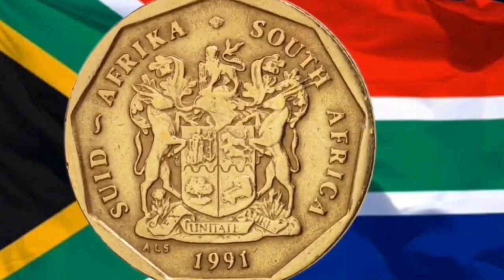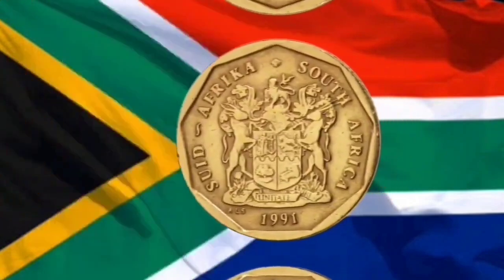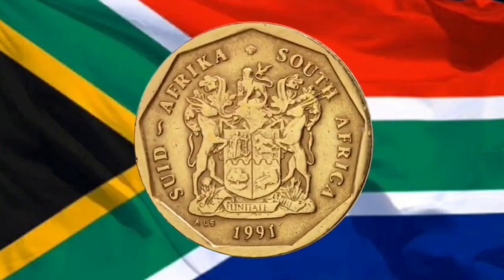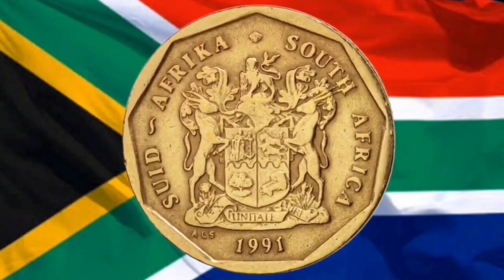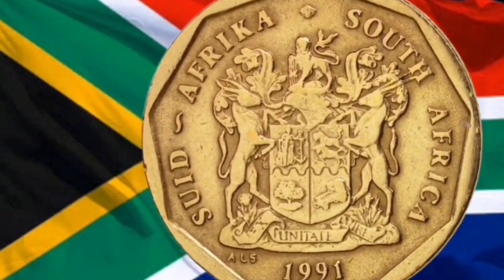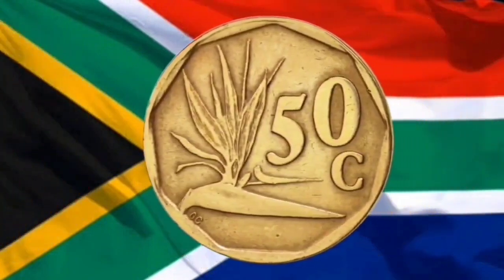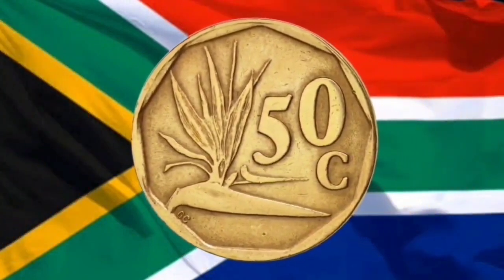In terms of investment, South African coins are gradually gaining more attention globally. As more collectors shift their focus toward African numismatics, coins like the 1991 50 cents will likely rise in both popularity and price. To wrap up this 1991 50 cents South African coin history.